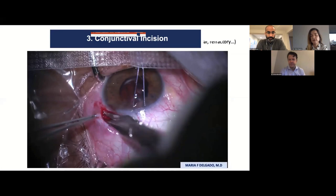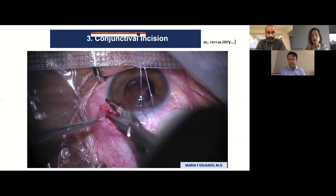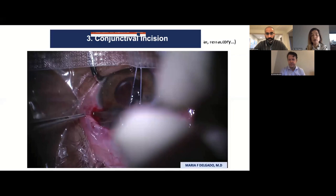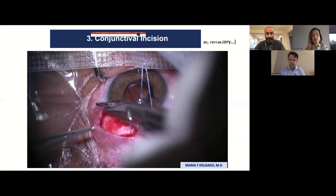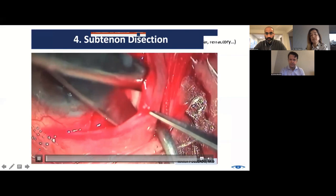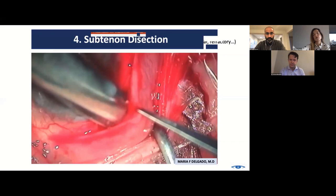And you have to be very gentle with the conjunctiva. You don't want to be rough and then have maybe a perforation or not have the amount of conjunctiva that you need for covering. So in this case, you see that we start with the Westcott scissors just for the first part, preserving the conjunctiva. And then we move to do the subtenon pocket, actually. And this is very important because that's where your plate is going to be placed. So you need to have a good space.